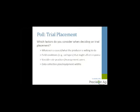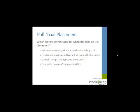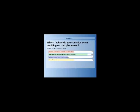So we thought we'd start by asking our audience today to participate in a brief poll with us about what factors you often consider when you are planning a trial. You can see the question here on your screen, and you'll be able to respond and share what you consider when deciding on trial placement. Looks like most folks have had a chance to vote, so I'm going to close the poll and share the results. So it looks like a lot of you are considering field conditions and your plan for data collection.